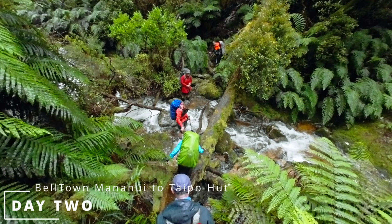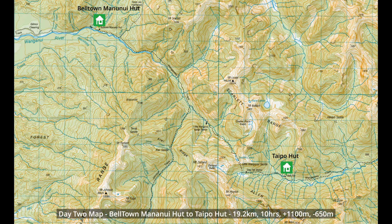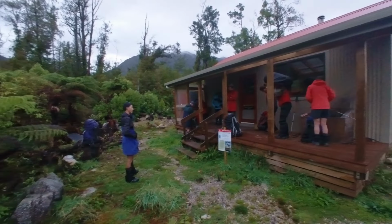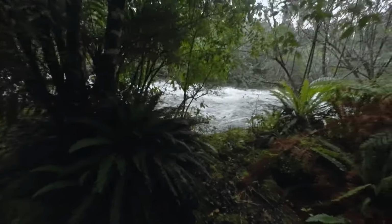Having a fire had meant most started off the day in drier layers than they had arrived in, but the amount of condensation generated from so much drying gear meant we had water running down the walls of the hut. This was a common theme throughout the trip. We left the hut at 8 with the expectation of a long day, making our way up the valley to the Little Wanganui Saddle and down to Taipo hut.